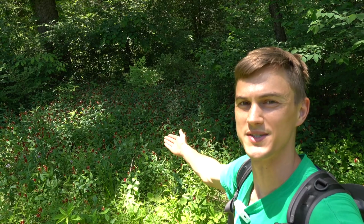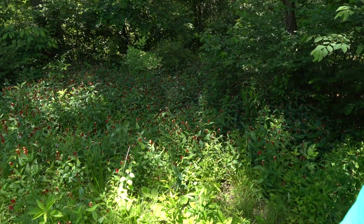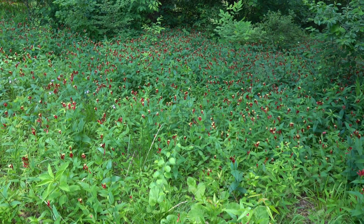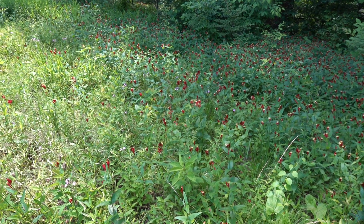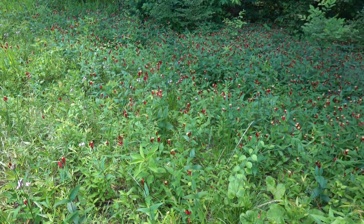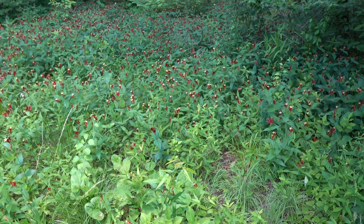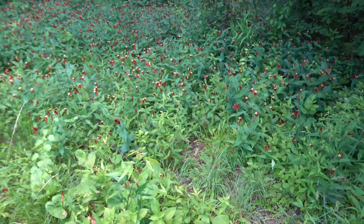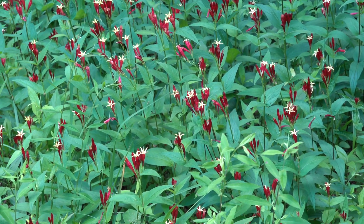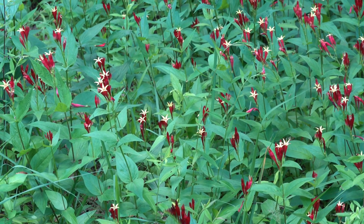So over my shoulder you can see a large mass planting of the Spigelia marylandica. Let me show you guys. These beautiful flowers will actually create seed pods that erupt and will spread the seeds over large spaces. That's why they fill in so incredibly. A little bit thuggish in that nature, but they have a really beautiful kind of tropical nature with those flowers that are gorgeous ruby red and then open to show and expose that yellow inner star.